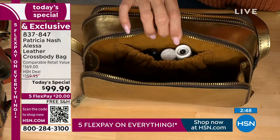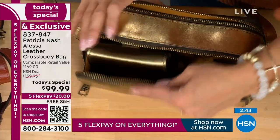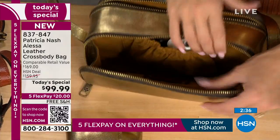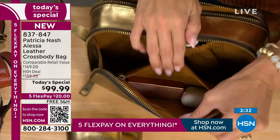Here is the wallet. Oh, yeah, if you wanted to buy that wallet to match, look at how it took up no problem. It only takes up less than a quarter of your bag. Less than a quarter of your bag. Now, you can't always say that about a crossbody and your wallet in there. And that wallet we showed you has all your credit cards and everything else.